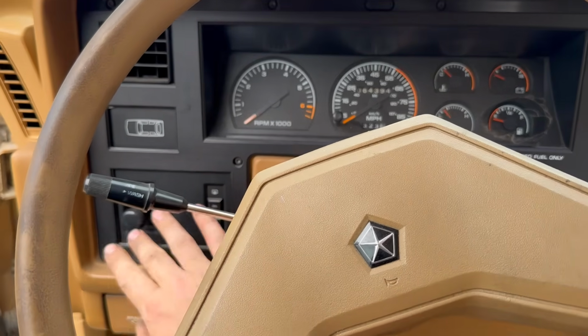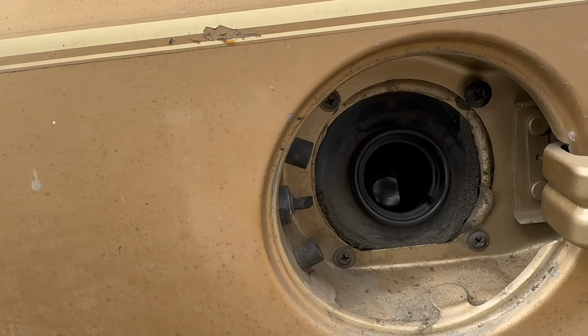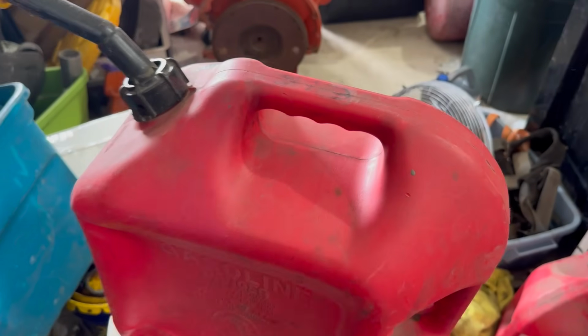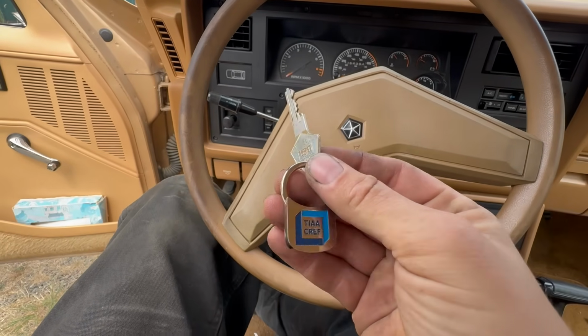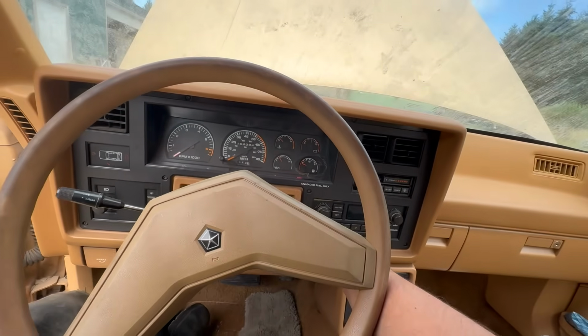Okay, stop dinging. Thank you. Slosh test confirmed. There's like no gas in there. Yeah, this is too easy. This might be ethanol free, which is definitely too good for this car, but here we go. Okay, this is gonna take a while. It's still an old school Mopar key. That's cool. Anyway, I think I got like 1.5 gallons or 2 gallons in there.